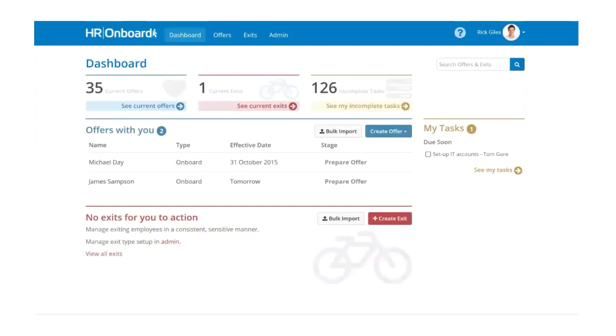And so you can configure tasks differently for each offer type, which makes sense because obviously if you're cross-boarding somebody and they're an internal employee, you're not going to have the same tasks for them as you're going to have for your new hire. They're going to be quite different.